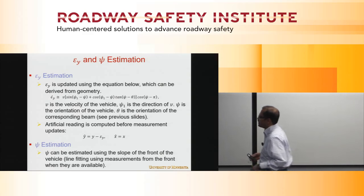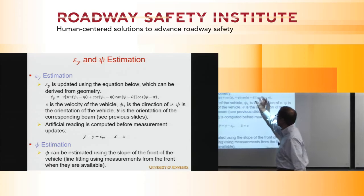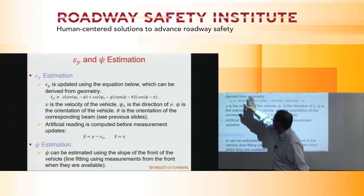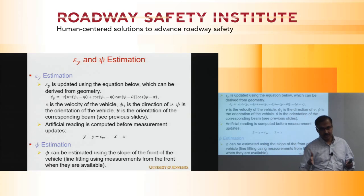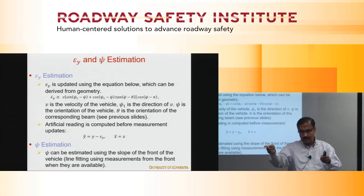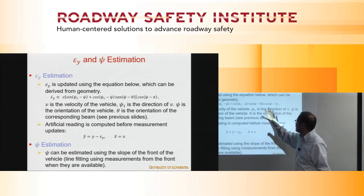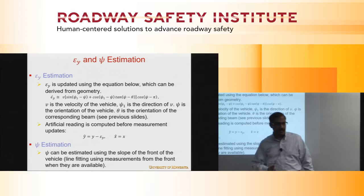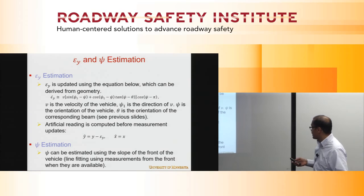So essentially, if the car was traveling straight, these values would not really contribute, and epsilon y dot would be equal to v. So basically, as the car is just moving straight, you'd be just moving across the front of the car. So epsilon y dot would be equal to v, but because the car might be turning and might have a velocity that is not right along the car, there are all these other terms there.